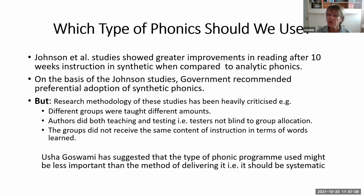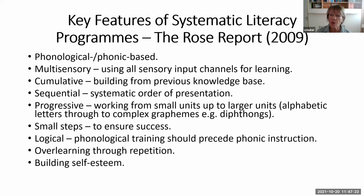Professor Usha Goswami has suggested that the type of phonic program that is used may be far less important than the method of delivering it. And she suggests that, importantly, the method of delivery should be systematic. What do we mean by systematic phonics? I'm going to answer this question by drawing on the findings of the government-commissioned Rose Report, which was published in 2009.